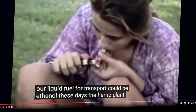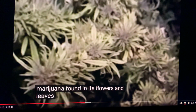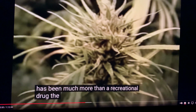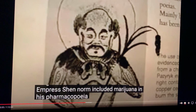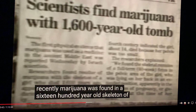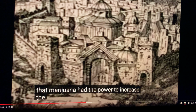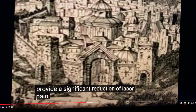These days, the hemp plant is most commonly associated with the drug marijuana found in its flowers and leaves. Historically, however, marijuana has been much more than a recreational drug. The father of Chinese medicine, Emperor Shen Nung, included marijuana in his pharmacopoeia almost 5,000 years ago. Recently, marijuana was found in a 1,600-year-old skeleton of a woman giving birth near Jerusalem. Medical literature of the time indicates that marijuana had the power to increase the force of uterine contractions and to provide a significant reduction of labour pain.